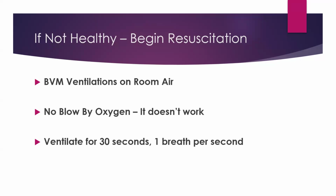Instead, we're going to give 30 breaths, 1 breath per second. So we are going to rapidly ventilate this kid with a pediatric BVM, an infant-sized BVM out of the PD kit quickly, watching for chest rise and fall, 1 breath every second. This does a lot of good for them. So just that room air BVM pinkens them up more times than not. Sometimes kids are just having a weak cry. They just need a little more assistance, and that's all this is doing for them.